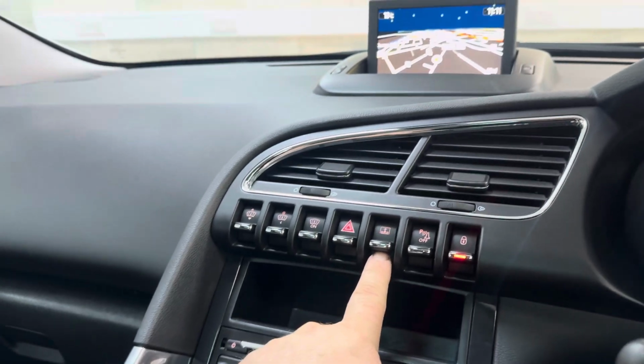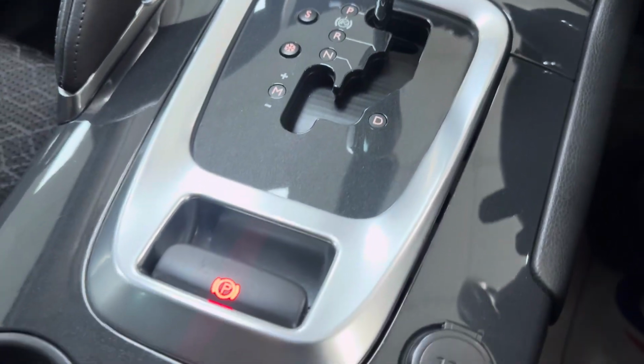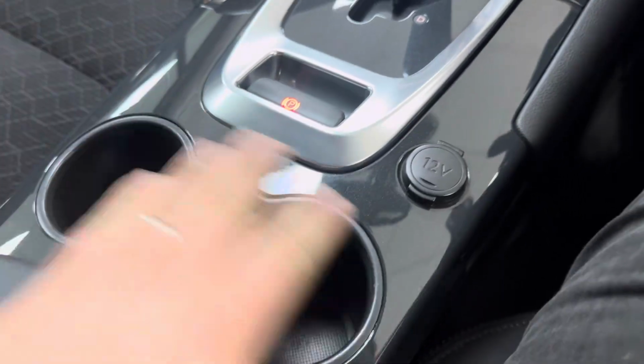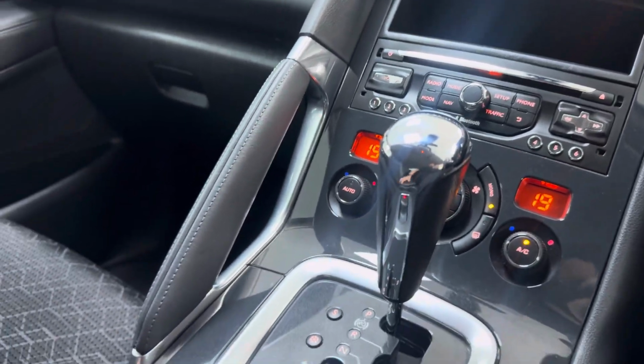Auto-dipping mirrors. Seatbelt warnings. That's your blind for the sunroof, which is all working correctly. Centre console, excellent. No scratches, look. This is the thing I look out for quite a lot when I'm buying. People get in and out with keys in their hands and scratch all of this centre console. It's nice to see it still in good condition.